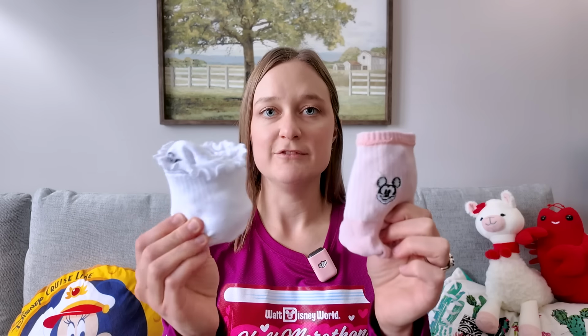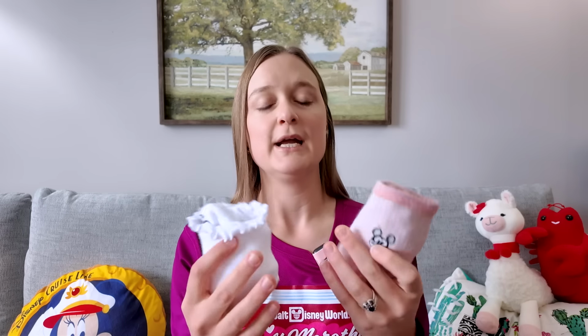And these are also very comfortable and lightweight whenever walking around the parks. So having a couple pairs is very nice. I usually like to bring about 1 or 2 extra pairs per day that we're visiting. I do wear the Croc wedges a lot, but whenever I am thinking about the days that I'm going to be wearing tennis shoes, I like to bring extra socks to account for that just in case.